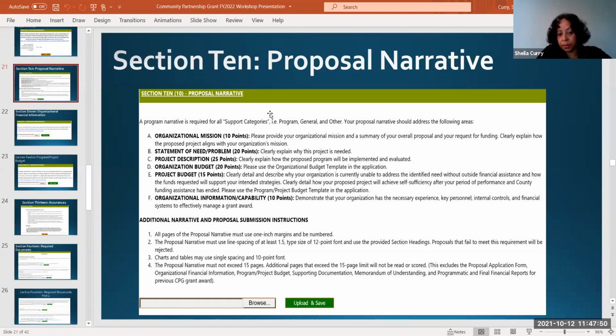They will score you based on these points. That's what we use in order to review your narrative and your budget, your need, the project, your capability, that kind of thing. So I hope, did I answer the question? Read the question to me again, Kanika. They were asking about the review criteria.